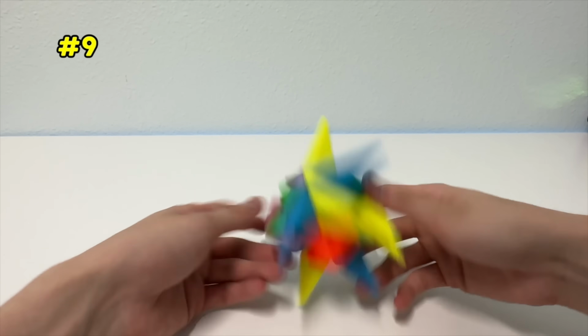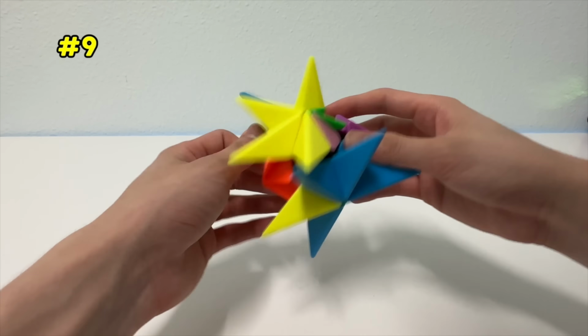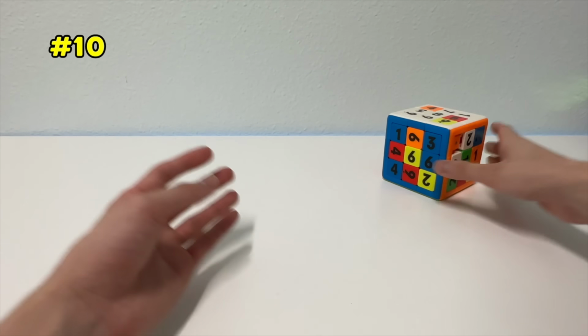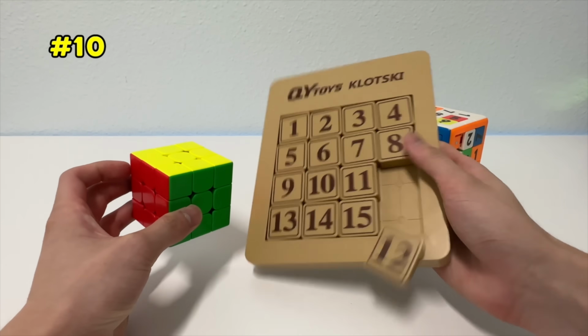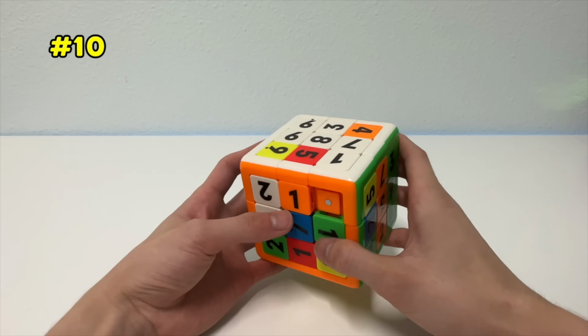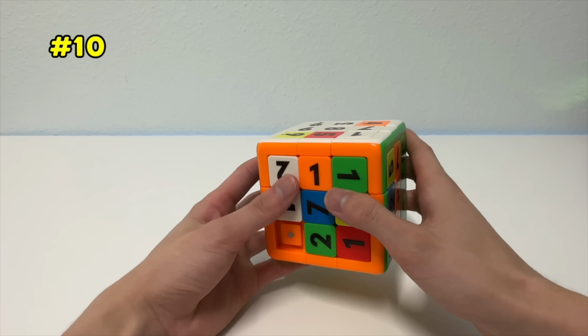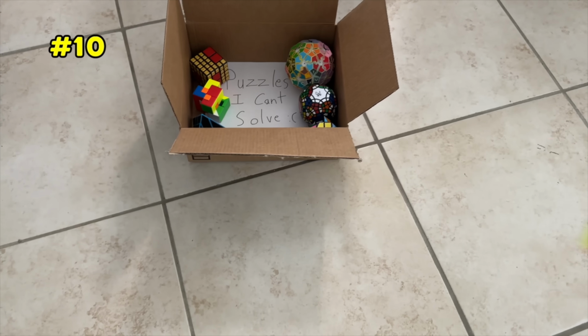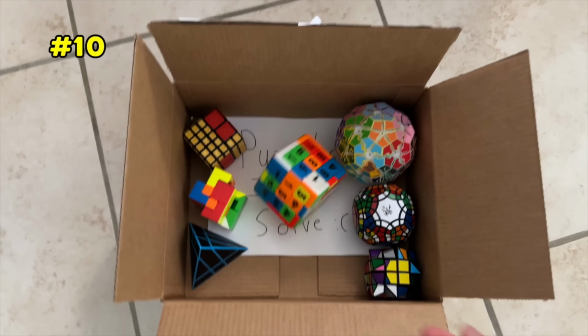This next puzzle is newly released, and I think it deserves a spot on this list: the number sliding cube. If puzzles had a love life, and the 3x3 and the 15 puzzle had a kid, you'd get this unique thing. You can do turns or slides to get numbers and colors in the correct order. Unfortunately, after trying for a bit, I can't figure out how to solve this. So I guess it's going in this box now.